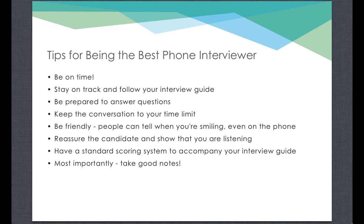Also, another thing to keep in mind is that you should be prepared to answer questions from the candidate. If it's something that you may not necessarily know, definitely feel free to tell the candidate that it's not your area of expertise, and you'll definitely reach out to them with the answer to that question after the interview is over. But just be prepared to either have that response ready or have some answers prepared.